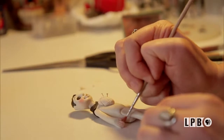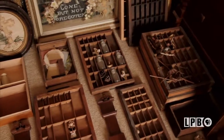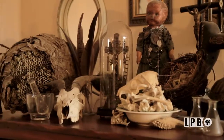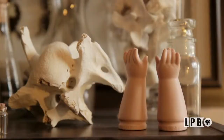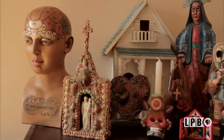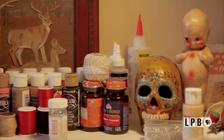I decide what goes into a piece by my found objects and assortments of collections, little musings that are inspiring to me. I scoured thrift stores, flea markets, antique shops. A lot of people even donate little objects to me that they think that I'll like. I really like to indulge in my aesthetic, so a lot of the things that you see around me are collected through antique shops and whatnot. It's very important for me to surround myself with inspiring objects.